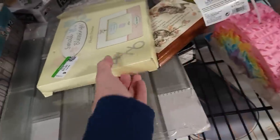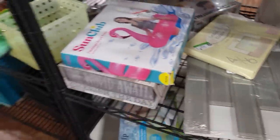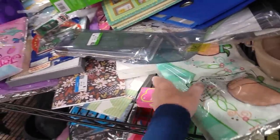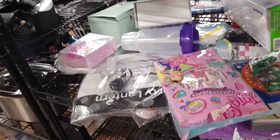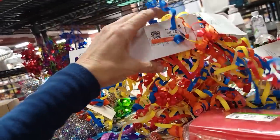Let's see. Rachel just called me and told me there's something wrong with one of her little birds. So I am going to have to get this shopping trip finished and get home so I can assess the situation and try to help. It always breaks my heart when something happens with one of the animals, which is going to happen. It's just the nature of having animals, especially rescue animals. We don't know their history and we don't know how old they are necessarily.